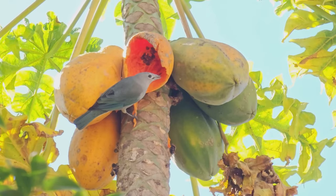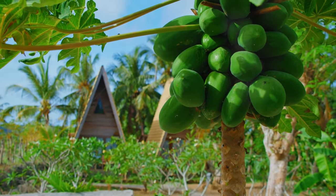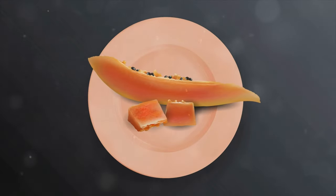Papaya. It is low in sugar content and high in vitamin C, and papaya helps in digestion and maintains low blood sugar levels. Blend papaya into a smoothie or serve it fresh with a squeeze of lime for enhanced flavor.